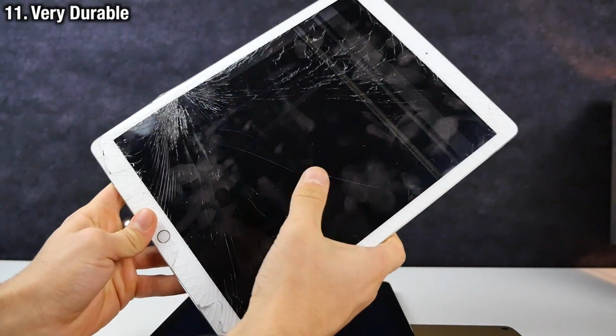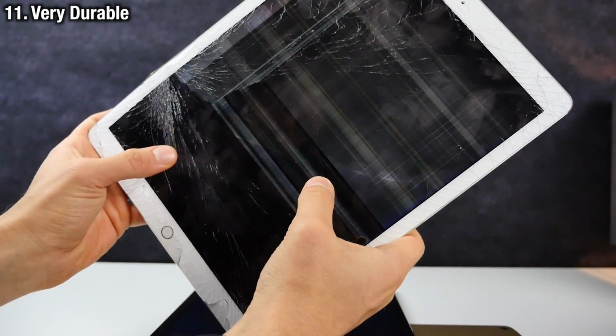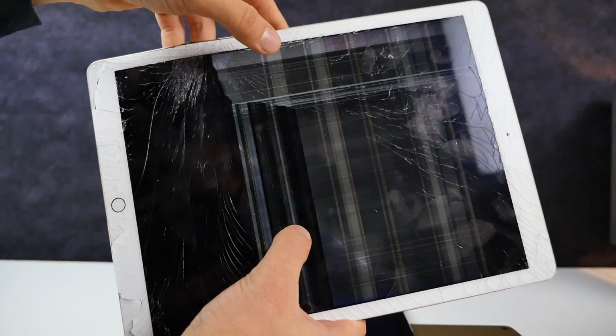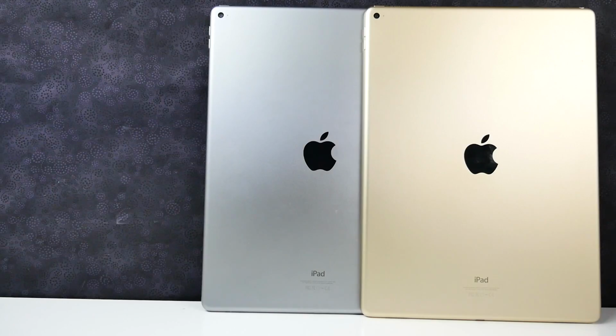And a bonus point, this thing is really durable. So if you guys have seen my drop and bend test, I've shown you guys that this thing is really durable. Don't worry about cracking the screen on accident from your average fall or bending this thing on accident. It just won't happen.